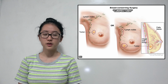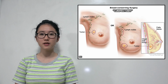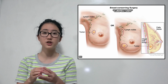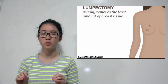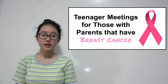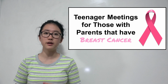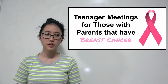The second type of surgery is called a lumpectomy. In this surgery, the surgeon will remove the breast cancer tissue only. So they will just take out the lump only, as suggested in the name lumpectomy. And regarding this, a lot of people may wonder whether they should do a lumpectomy or a mastectomy, especially if the patient is an early stage breast cancer patient.